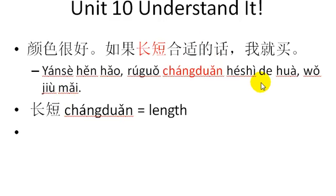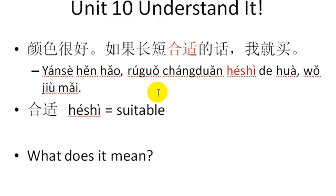So what is 合适? Because if the length is 合适, then she's going to buy it. So what do you think? You could probably guess 合适 right now. If you guessed suitable or something close to suitable, then you're absolutely right. 颜色很好,如果长短合适的话,我就买。So what does it mean? Pause and write down the sentence.